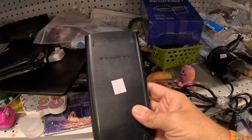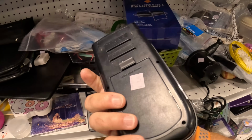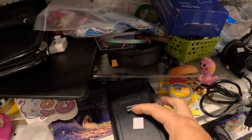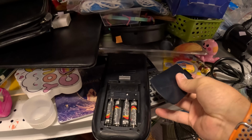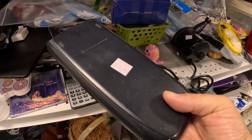Well, this never happens. $1.99 TI 84 plus. Usually they keep these things in the case. Make sure there's nothing wrong with the battery compartment. I mean, there's batteries in it, but it looks good. Definitely try that for $2.